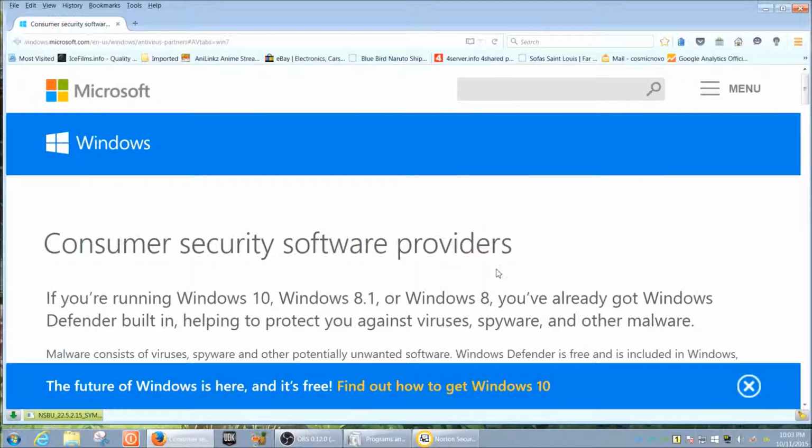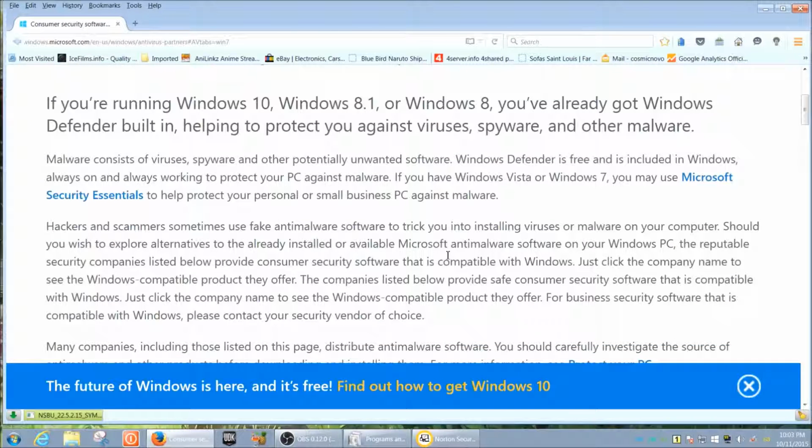We'll remedy this issue here in a moment. Anyways, it'll take you to a website. Basically, it explains what the pop-up is once you get it on the bottom. You can go ahead and close this.